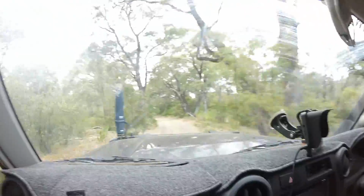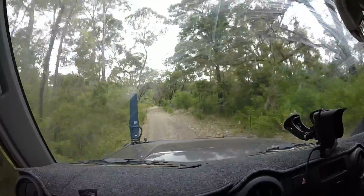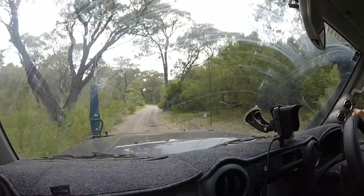Yeah, good idea. We're on some not too tight, winding, sandy forest tracks. So it's a little bit rough, but it's not too bad.